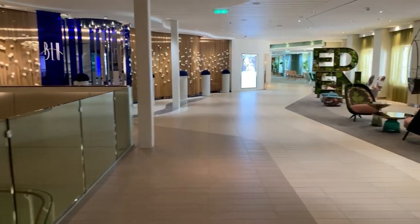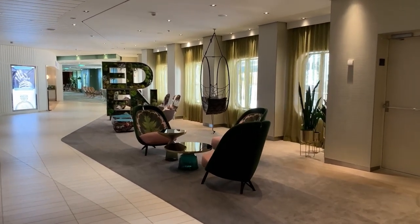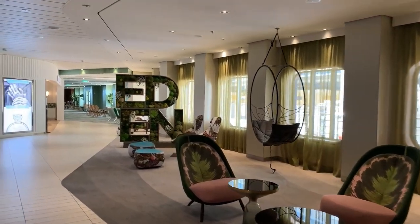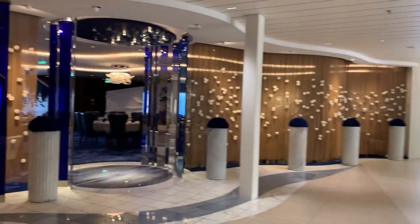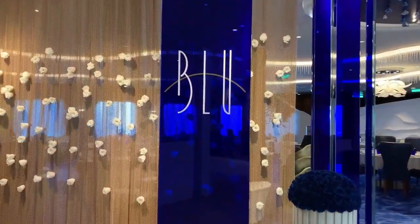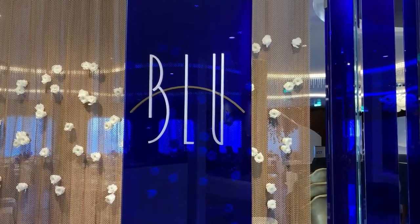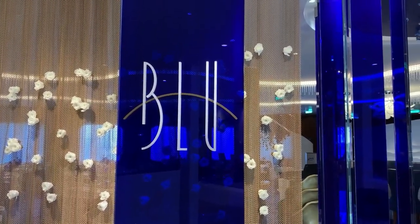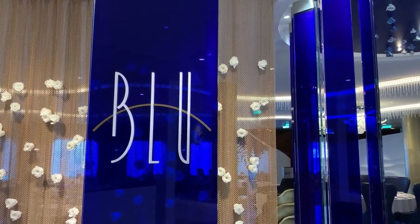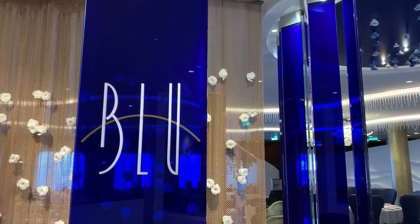So we're about to enter the space called Eden. You can see the big sign over there. But before we get into Eden, here on our left is Blue. Blue is the specialty dining room for Aqua class guests only. If you're in an Aqua class cabin, this is where you can eat your breakfast and dinner. Blue does not serve lunch.